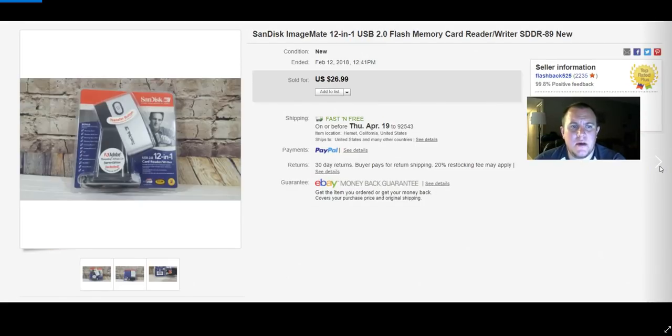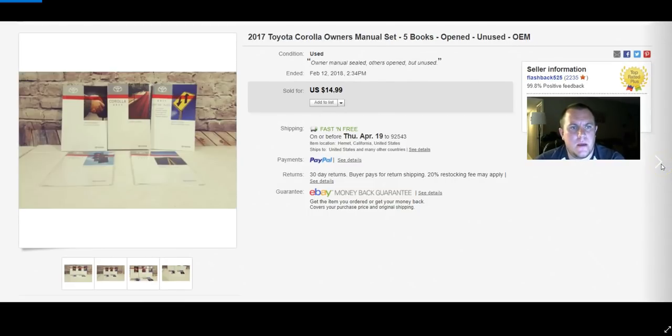This was cool, $5 at the thrift store. Oh, sorry, that was Offer Up. $5 at the thrift store for these at Goodwill. And this is a SanDisk memory card reader. Sold it for 27 bucks. It did go in a padded flat rate, I believe. So that was an awesome deal there.